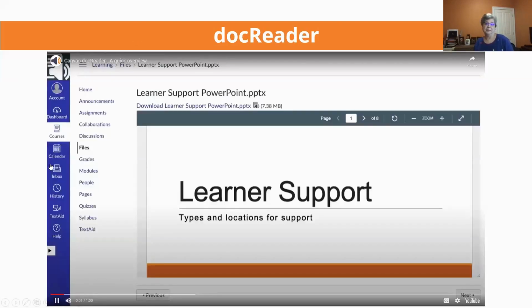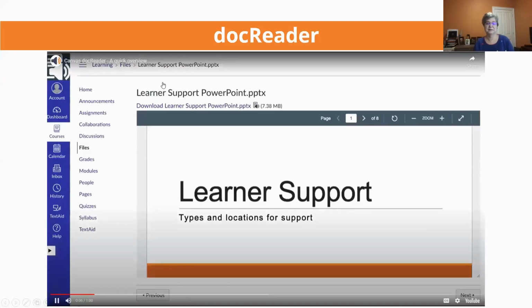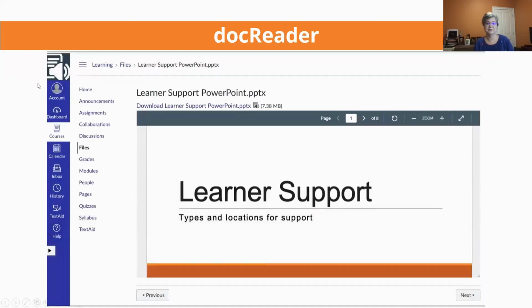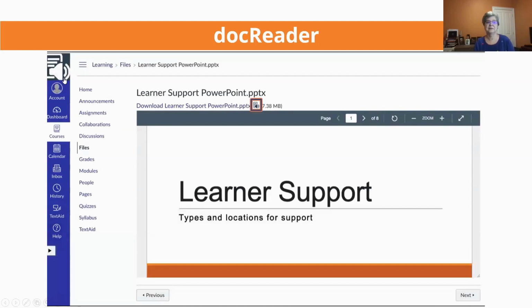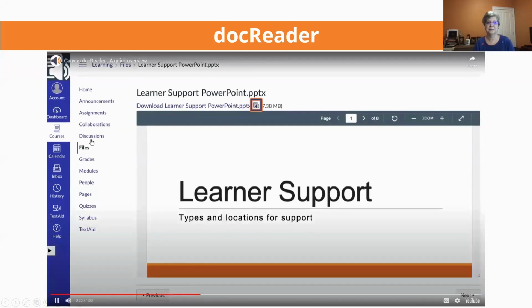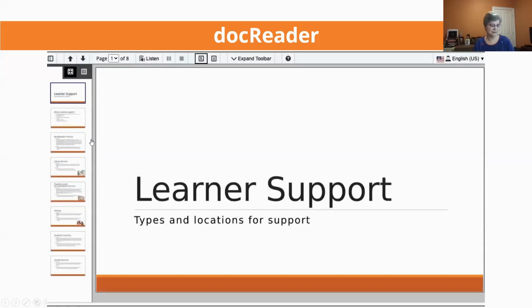Would you like to read your Canvas documents? You now can. In Canvas, when you navigate to a document or a file such as Word, PowerPoint, PDF, etc., you will see an icon which is a sheet of paper with a speaker on it that is located to the right of the file link. This is the icon for Doc Reader. Let's click on the Doc Reader icon. Doc Reader will open in a new window or tab.